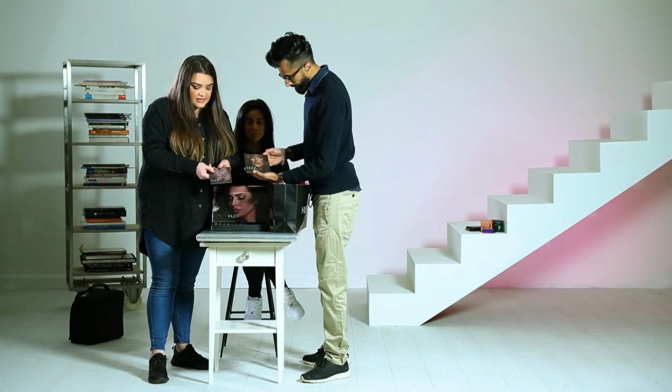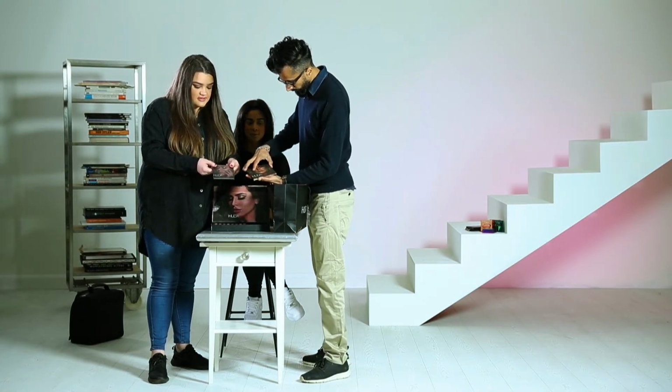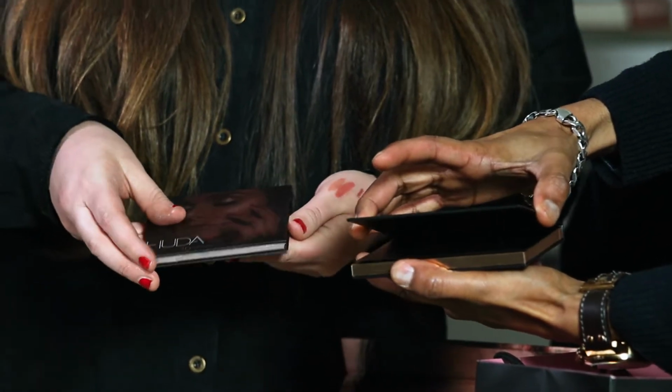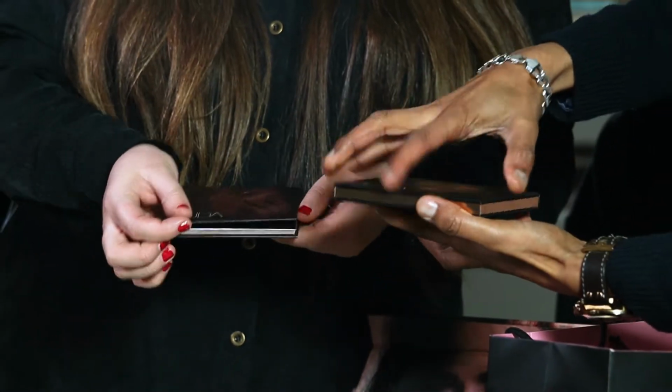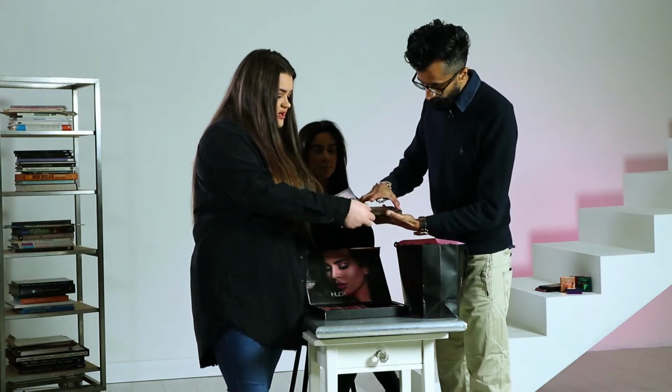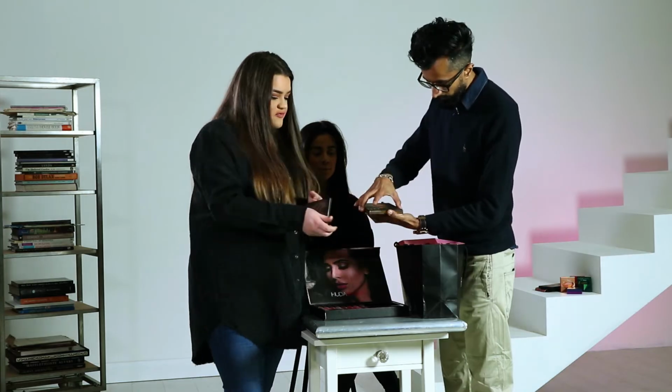So that's, yeah, you can tell the difference. So that's the real. Oh, okay. That seems to be magnetic. Yeah, the fake hasn't got a magnet in it. That is definitely magnetic, I can tell. Which means it's going to stay closed when it's in your kit as well. So for transportation, it's quite good.